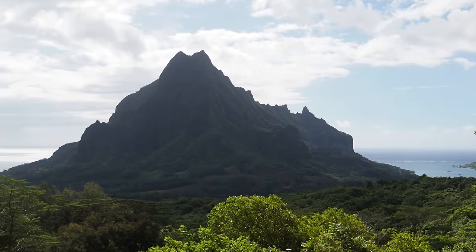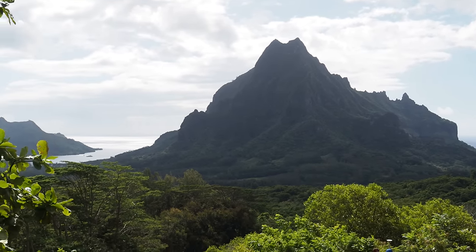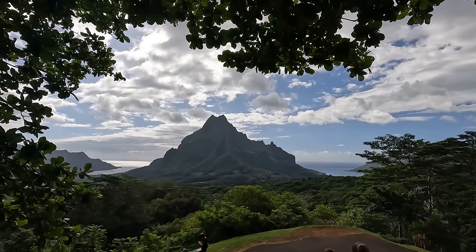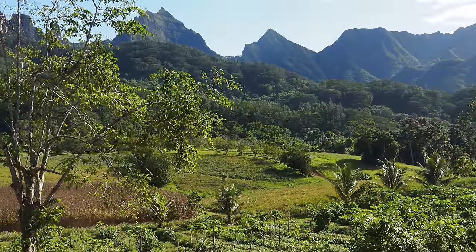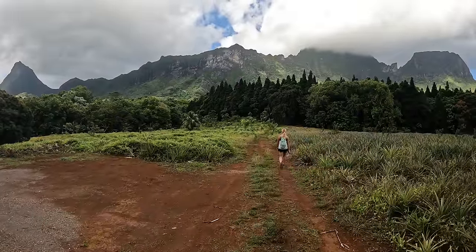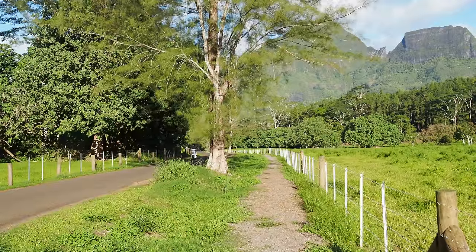From the top, there is a spectacular view of the two large bays indenting Mo'orea's northern coast. Taking a different route down the mountain, we walked through a picturesque farming valley on the way back to the boat.